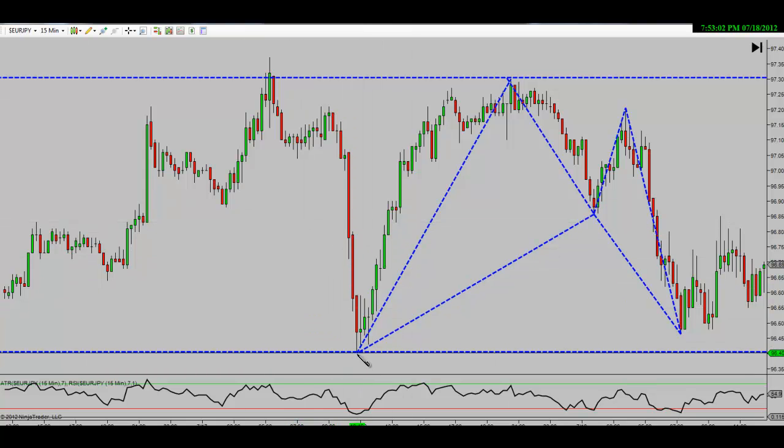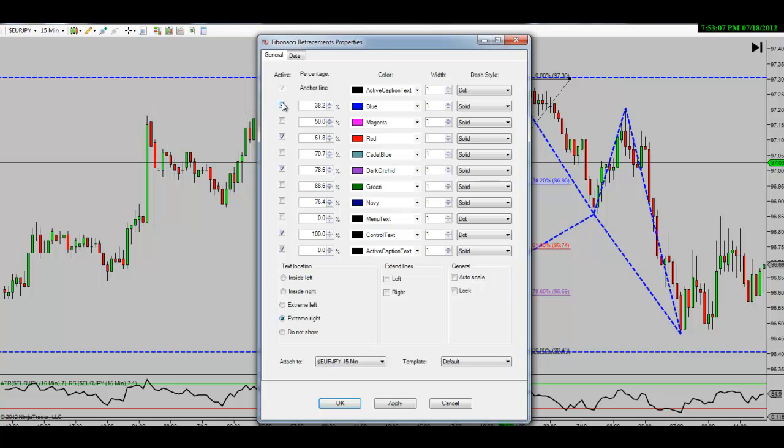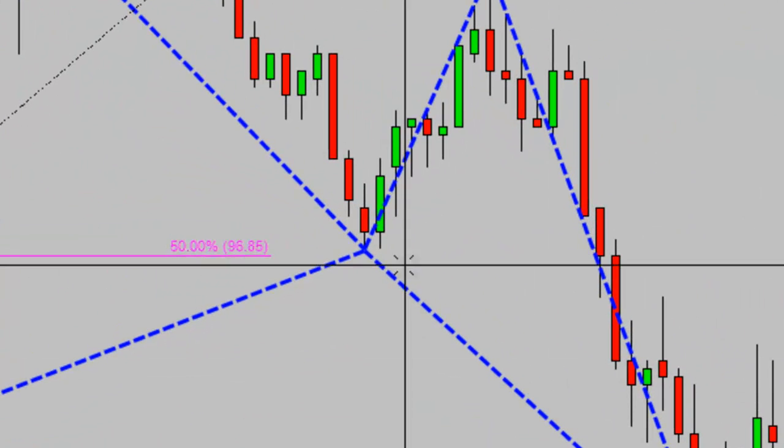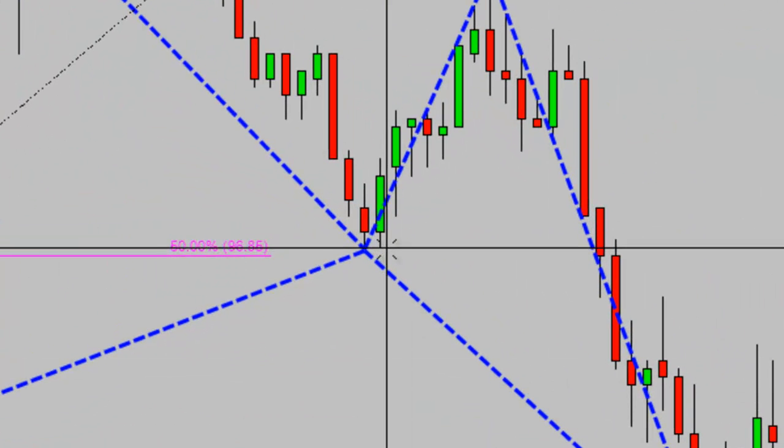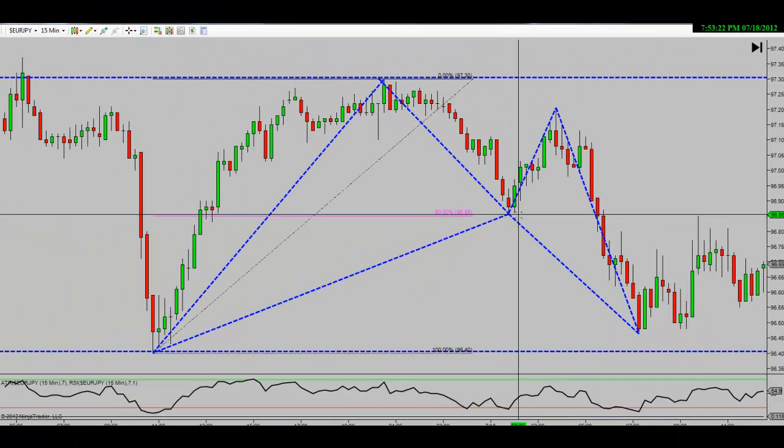Now, unfortunately for me, when I brought in my Fibonacci retracements from X to A, and just bring in our 50% retracement, you'll see that price action just missed hitting the 50% retracement by 1 pip. Now, I know a lot of you traders have different rules for how you trade bats. For some, it needs to break the 382. For some, it needs to go wherever. For me personally, I need price action to hit the 50% retracement on that A to B leg, and if it doesn't do so, even if it's 1 pip away, like in this scenario, I cannot trade this as a bat pattern.